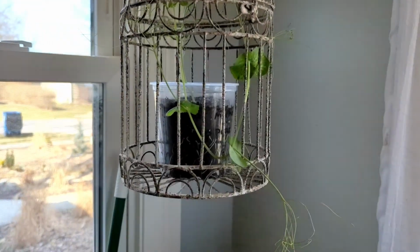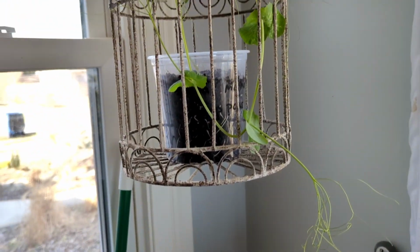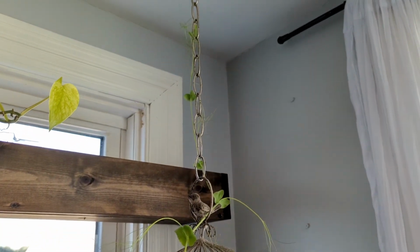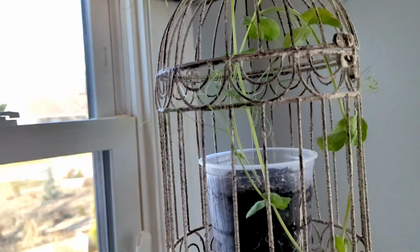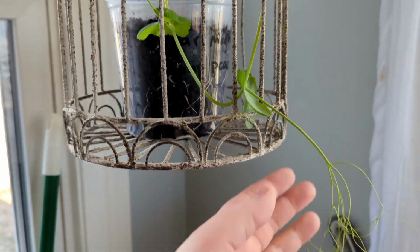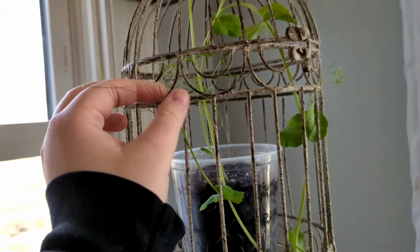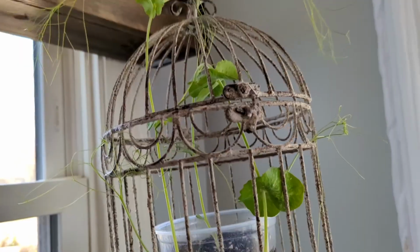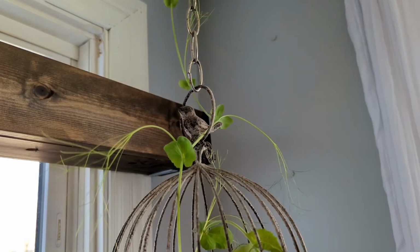And in this bird cage, we have a sugar magnolia snap pea that's just climbing all over the place, but hasn't started to put on any kind of buds yet, but it is definitely loving this situation of being able to grab all of the little metal pieces in this bird cage.